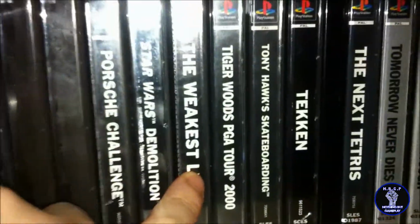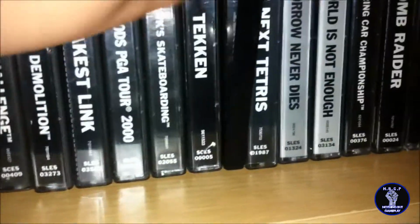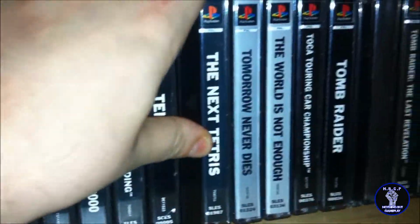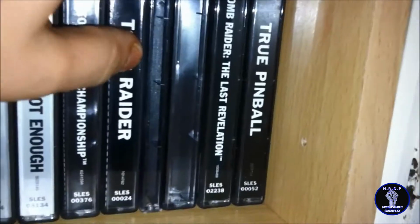Weakest Link. Now, don't ask me why anyone would buy it, but I'll keep it for collector's effect. I don't know if this is the real collector's edition case for Tekken 3, but I thought it looked cool. I think I remember rightly, it might have been the demo that came in it. But I kept it nonetheless.